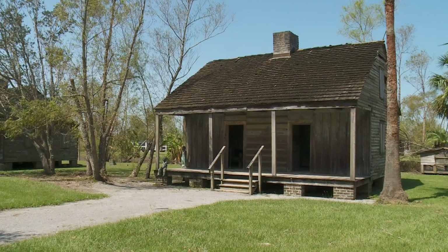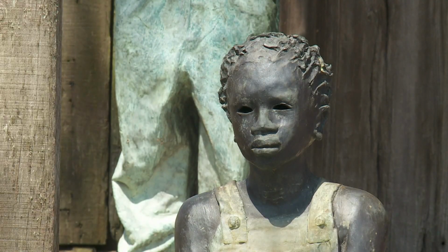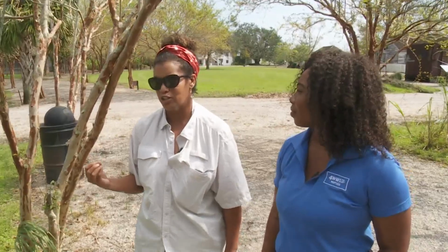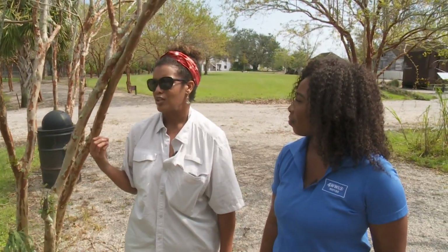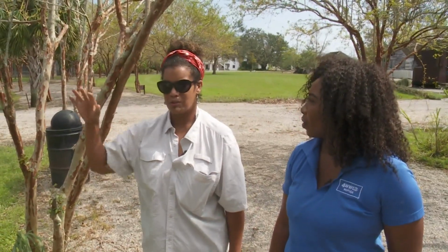A testament to the craftsmanship and skill of the formerly enslaved. Built by their hands, they weathered the storm. I would have been really, really hurt and very distraught if that big house had stood, but these cabins didn't.